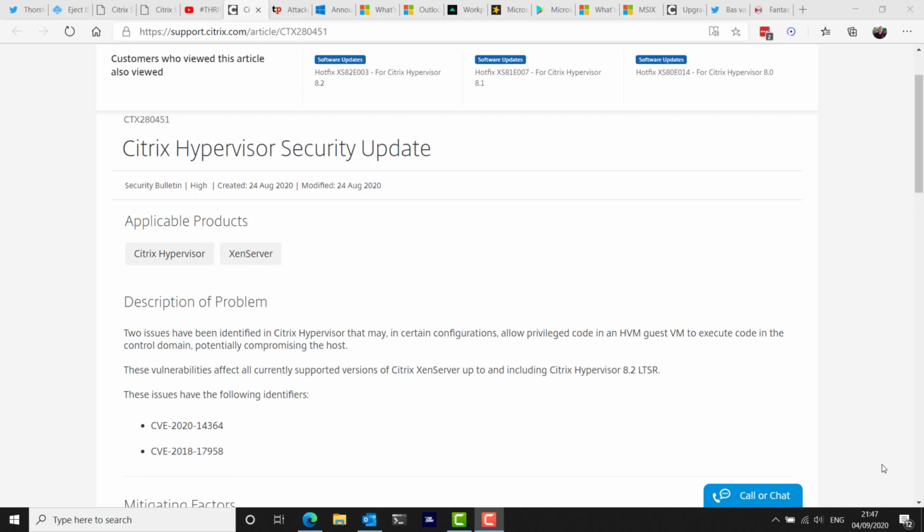For those Citrix Hypervisor and Citrix XenServer customers, hotfixes have been released to address these issues, and Citrix recommends that affected customers install these hotfixes as soon as possible. Once the hotfixes have been applied, the affected guest HVM VMs will need to be restarted or migrated to an updated host to make the remediation effective.